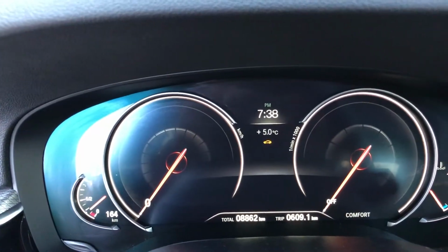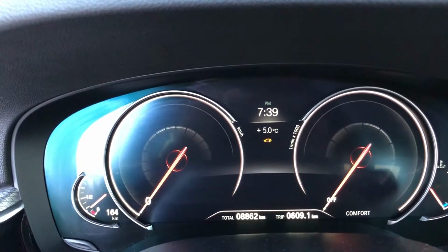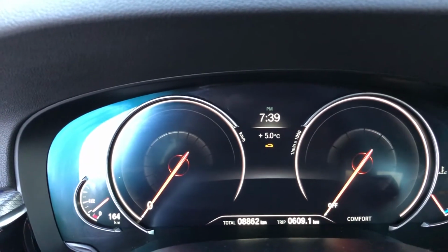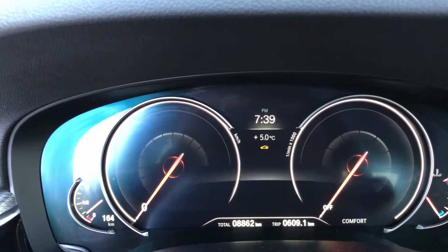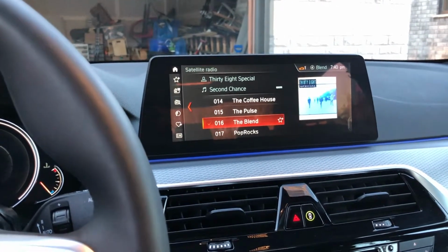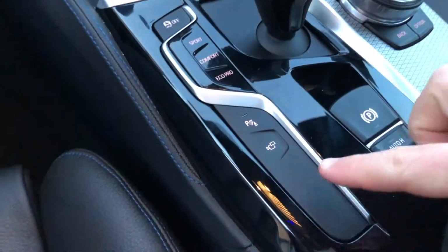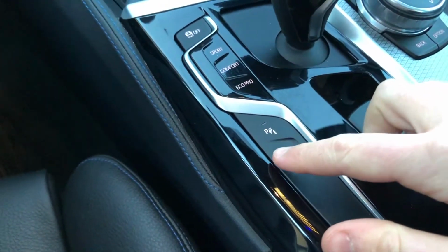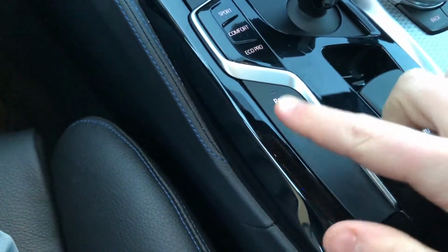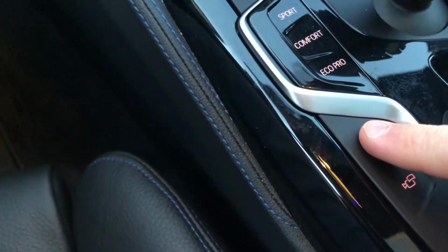Our 5 Series here currently has 8,862 kilometers, and we have owned this vehicle since December of 2018. So as you can already tell, this is a beautiful interior. Moving down here, we have all of our controls, including our camera, which let's turn the car on, but I will show you guys that after. We have our parking sensors.